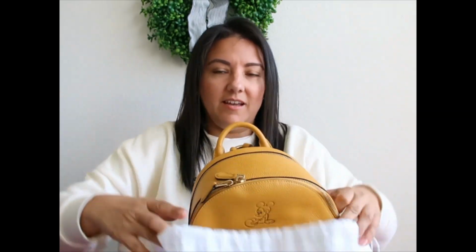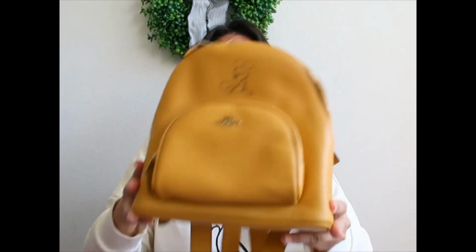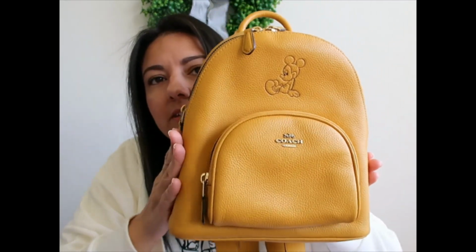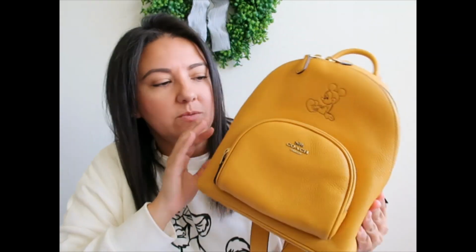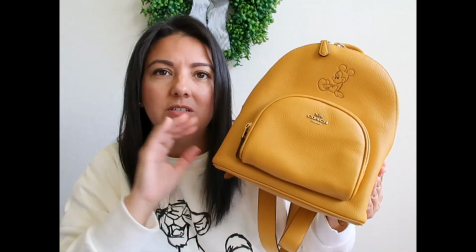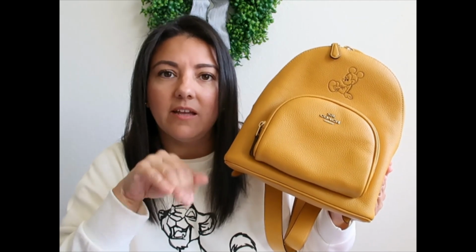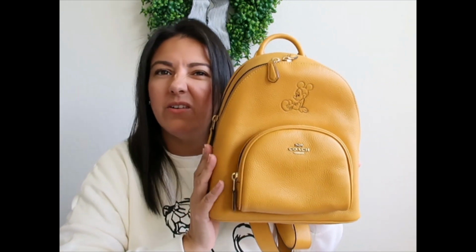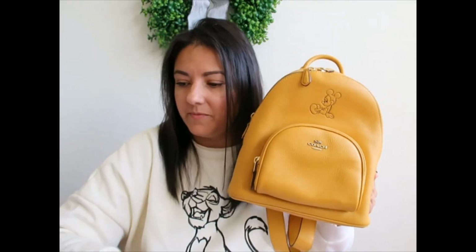All right, then this is another one. I love that they give us dust bags. Backpack. This one came out this year actually, and I love the simplicity of it. I think that's one of the things that I love the most about Coach, just the simplicity. Not that I don't like over the top bags like other brands do, we'll see that in a minute, but I don't know, less is more sometimes, right? So I really love Coach. I do have a lot of them.